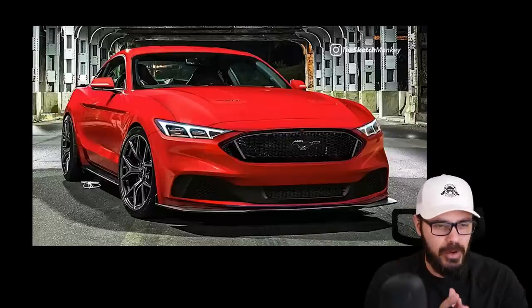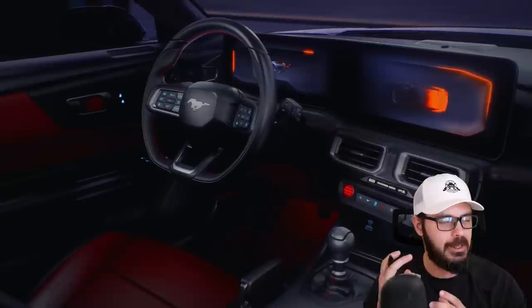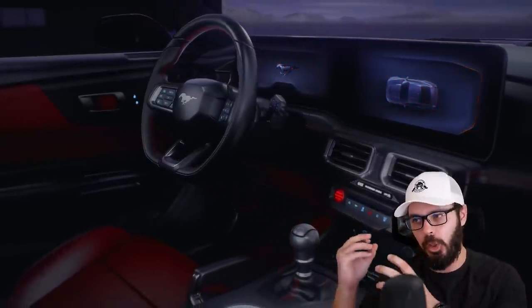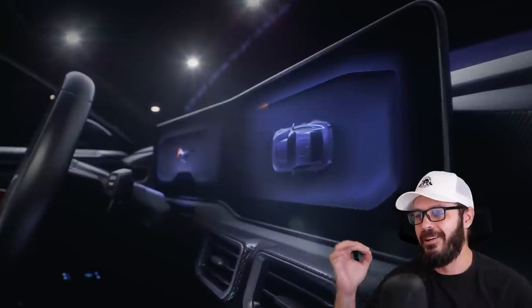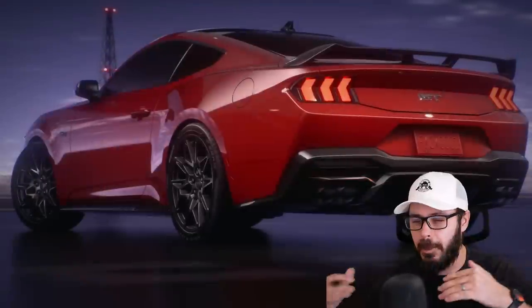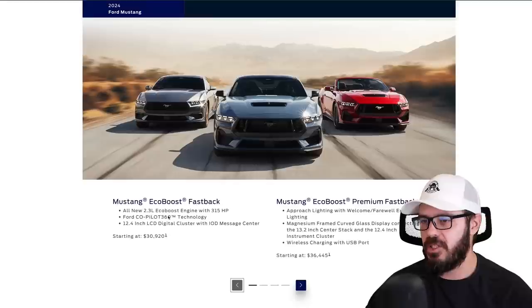I actually made a redesign of the S550 Mustang, kind of imagining what the S650 could look like. And the real thing looks so much better than my redesign. So I'm really happy with how they actually American muscleanized the front end of the Mustang. So here are the different trims and the pricing for it.